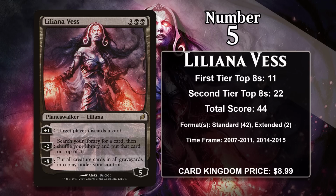Like a lot of early Planeswalkers, Liliana Vess was actually reprinted a bunch, including in Magic 2010, Magic 2011, and Magic 2015. This gave her legality in Standard for a pretty large span of time, and that's part of what allows her to have 44 points. Her first time through Standard, she was played in Elf and Fairy tribal decks. Later, she was featured in Abzan, Sultai, and Blue-Black Control.